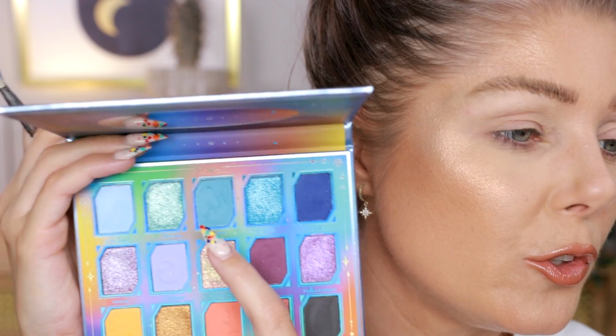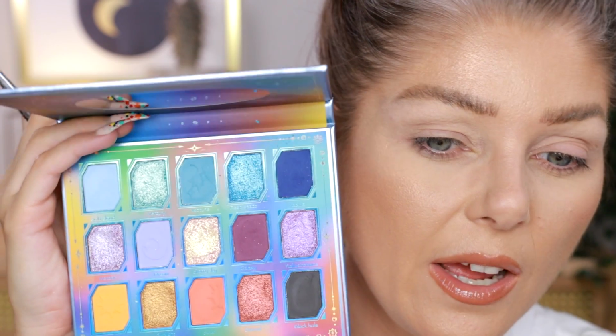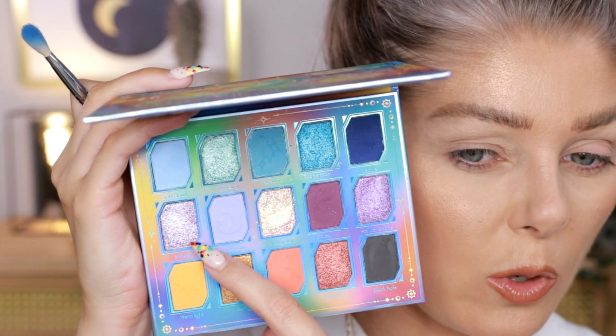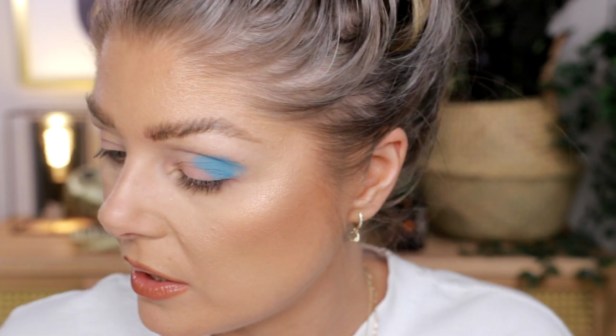I think what I want to do is something with the turquoise and this shade here, and maybe deepen it up with the black. And then go into this more lavender side here, and just do something that's a little bit different than what we had before. So I'm starting with the Neptune one, which is the turquoisey teal shadow, and I'm just gonna put that in the outer part of the crease. I think I got a little too much on my brush.